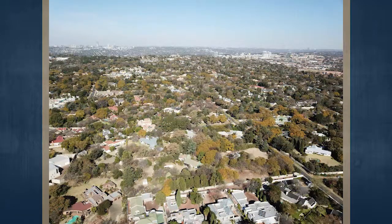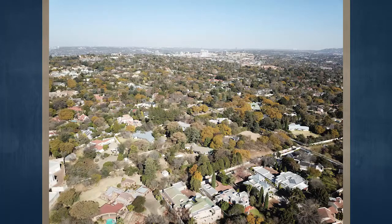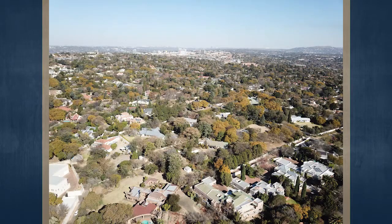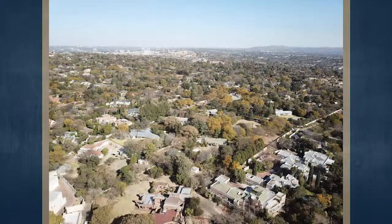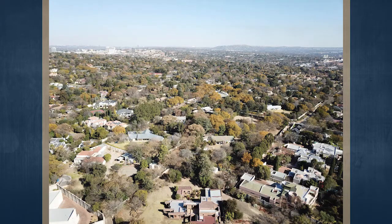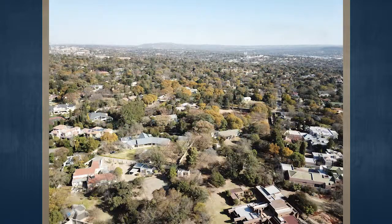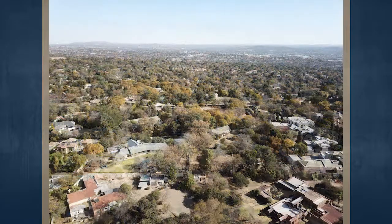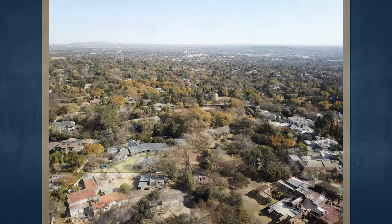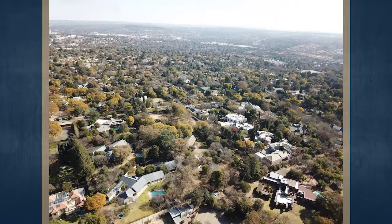To date, the following work has been done. Rezoned development land. Consent for subdivision approved. Removal of restrictive conditions approved. Bulk contributions paid. JRA and Johannesburg Water approved construction drawings. City Power approved quote and design fee paid. Wayleaves currently in place.